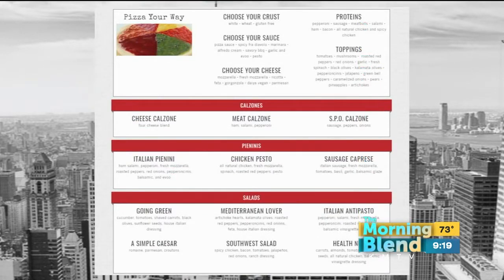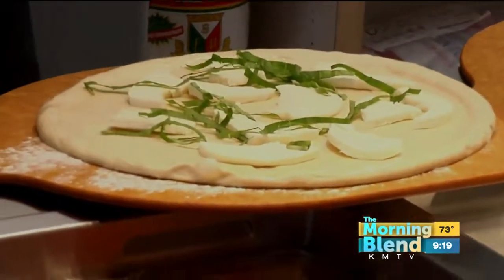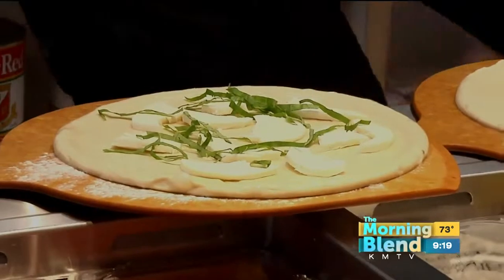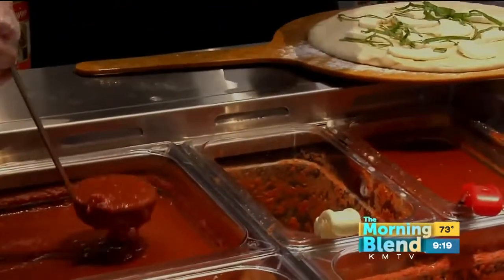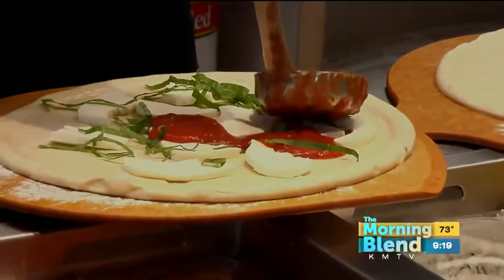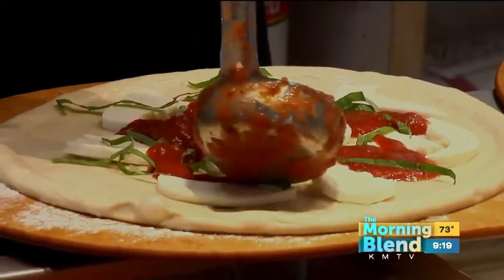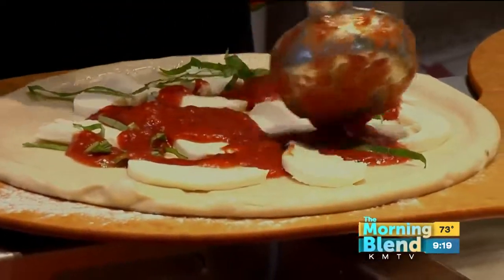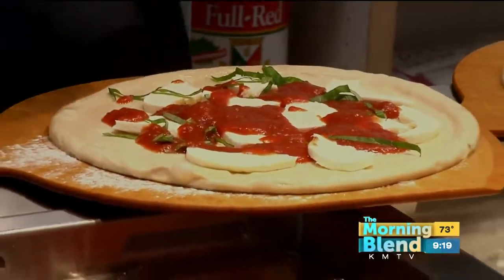Tell us about the catering. So we can do catering for office parties, graduations, family parties, whatever you want to do. We have a great menu to choose from. It comes with several pies, our famous garlic knots, and some of our delicious salads as well. The garlic knots and then Mama's meatballs, that's another great item. That's a starter, right? It is. It's homemade meatballs, four in an order, could be a meal itself.